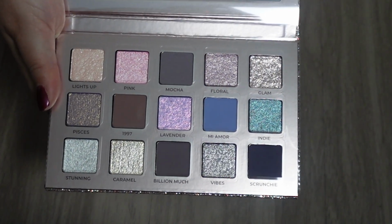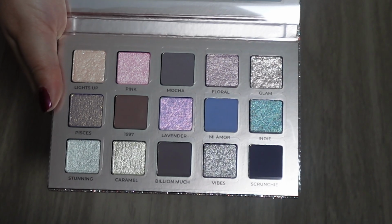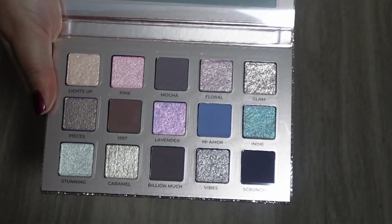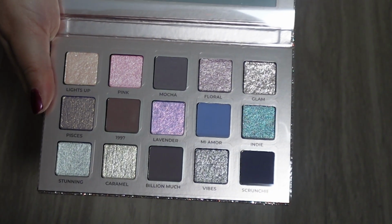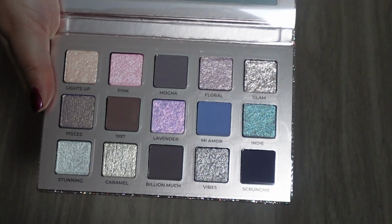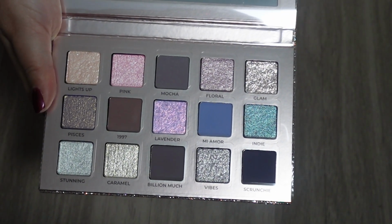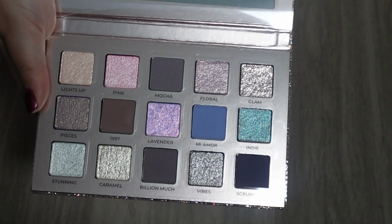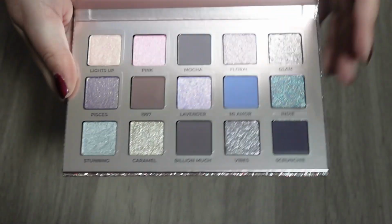This is the only Adept Cosmetics palette that I currently own. I do want to get the Flying Fiddles palette, but my only thing with Adept, and it's not anything towards them, is I do prefer more mattes in my palettes than I do shimmers, and I don't typically buy palettes that have more shimmers than they do mattes.